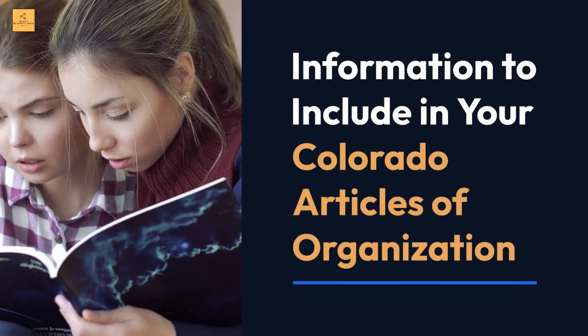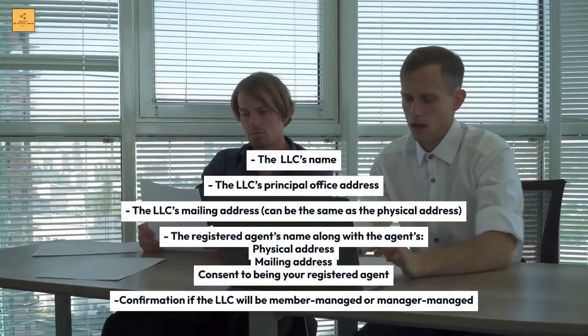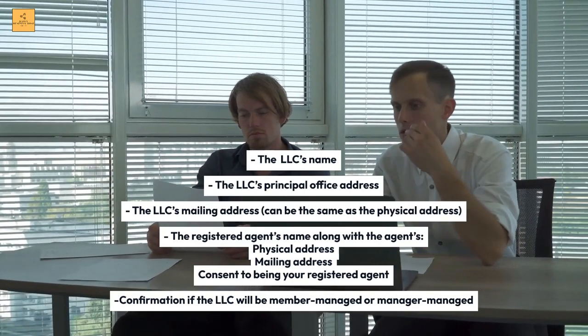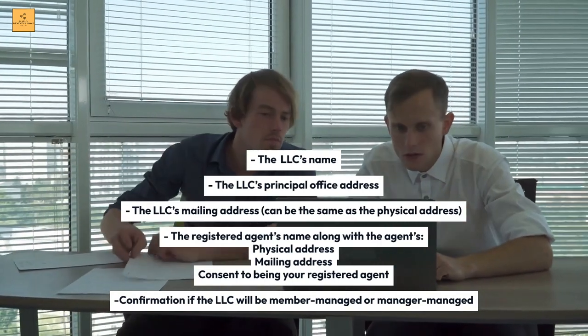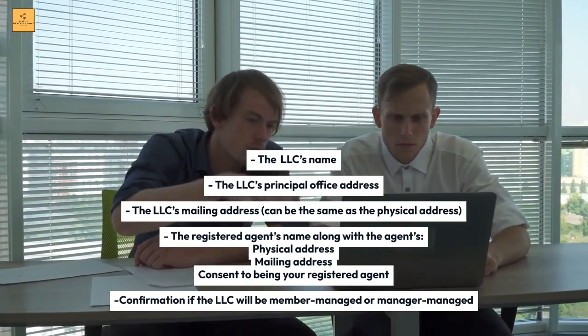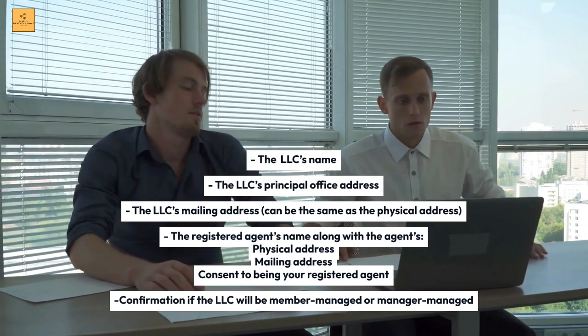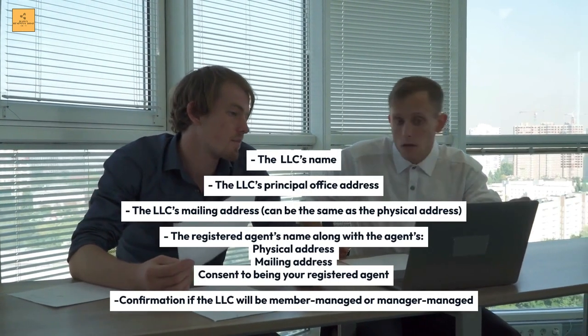Information to include in your Colorado Articles of Organization. The LLC's name. The LLC's principal office address. The LLC's mailing address can be the same as the physical address. The registered agent's name along with the agent's physical address. Mailing address. Consent to being your registered agent. Confirmation if the LLC will be member-managed or manager-managed.